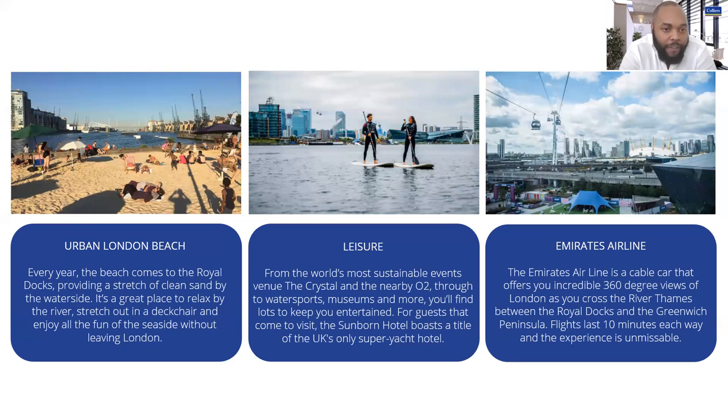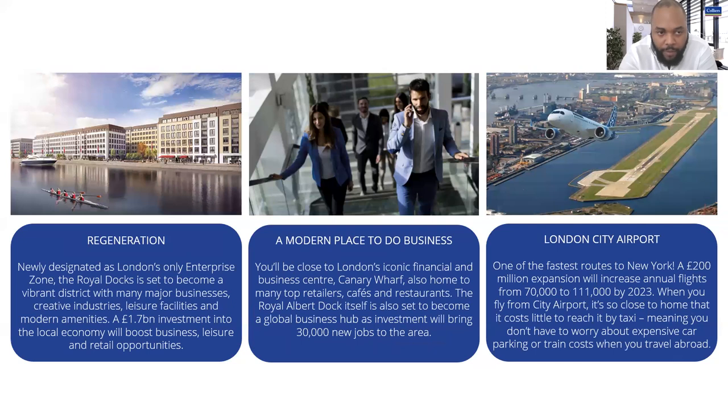Also, you have access to the Emirates cable car from Royal Victoria Wharf, sorry. The benefit of having this gives you direct link over to the O2, offering beautiful views of East and towards the West of London. So it's a nice little touching point for residents in the area as well. Next slide, please.